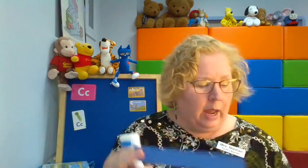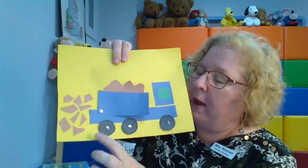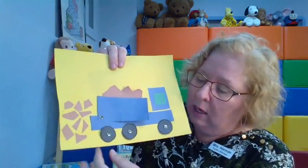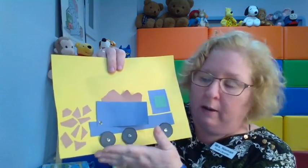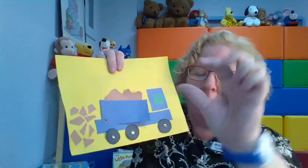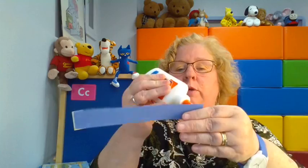So I'm going to put, first of all, now I want you to notice before we get to the gluing part, notice that we have to leave room on the bottom to fit the wheels. And so we don't want to glue this long piece right on the bottom edge. We need to go up about that much. So I'm going to put some glue on my piece that's long and skinny. I'm going to do that one first.